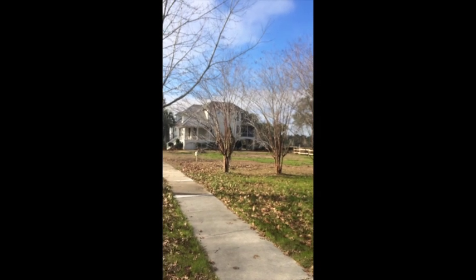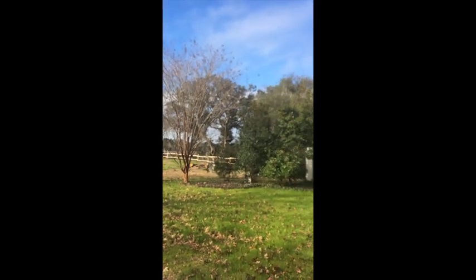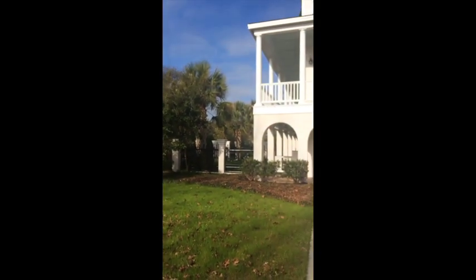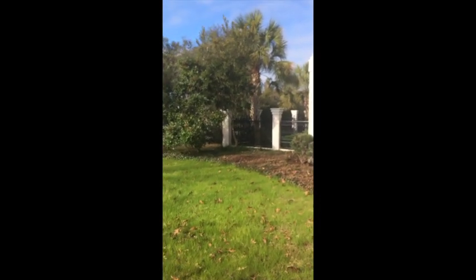It is owned by a resident of the neighborhood who would like to eventually move on to the water, but is having to convince his wife. So let's take a quick walk through the front yard. Just want to point out a couple of things.